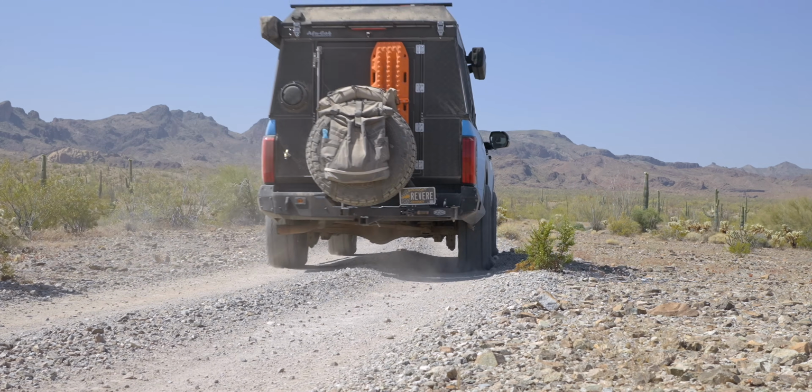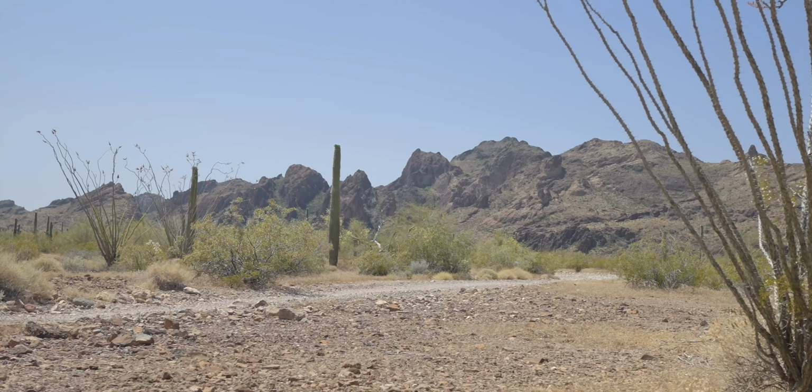We just turned off the main route to do a little side trail that is recommended both on Onyx and by Matt, who told me that it's worth coming down here because there's spectacular views and some great campsites along the way.